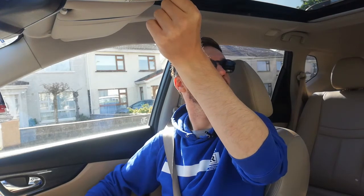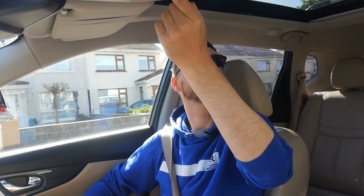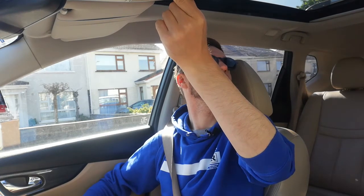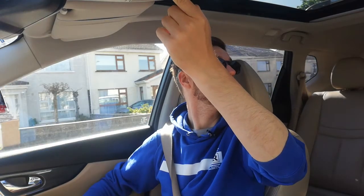And then, no. Oh. So you can get a bit of tilt going. I don't know if that's broken or it just doesn't open. It sounds like it wants to open, but it's not. So maybe that's broken. I wouldn't be surprised if this is one of the UK built Nissans, which would explain why things aren't working properly.